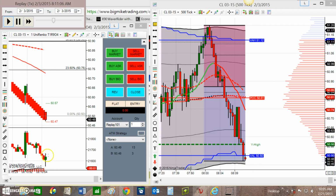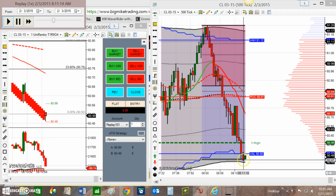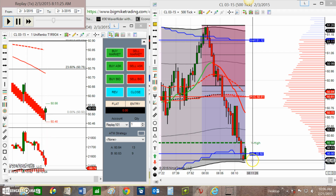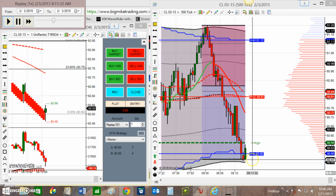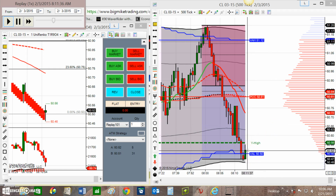I got a cumulative delta signal before the momentum, and then the cumulative delta disappears, and it looks like all three are going to go negative. But I got a very fast green bar here, and so the market is still confused. And this is so typical of crude. It will bounce between these levels up and down several times before it decides on which way to go, as it did in this example from February 3rd.